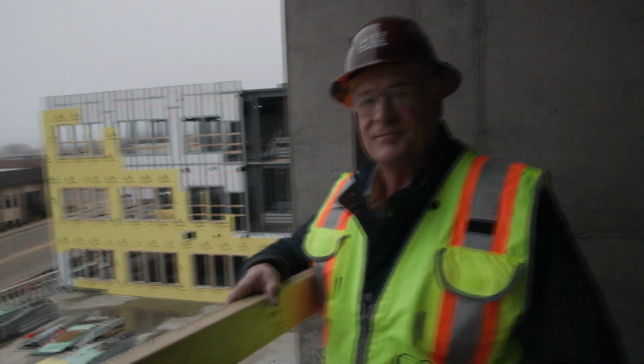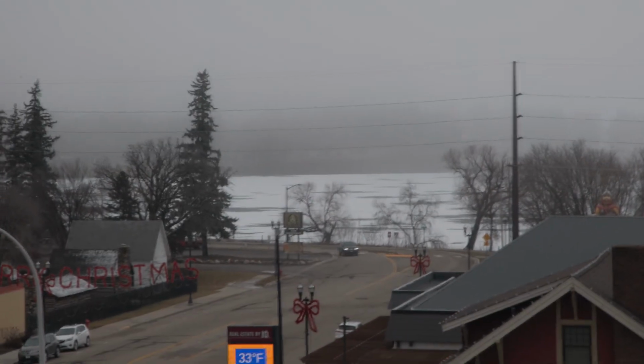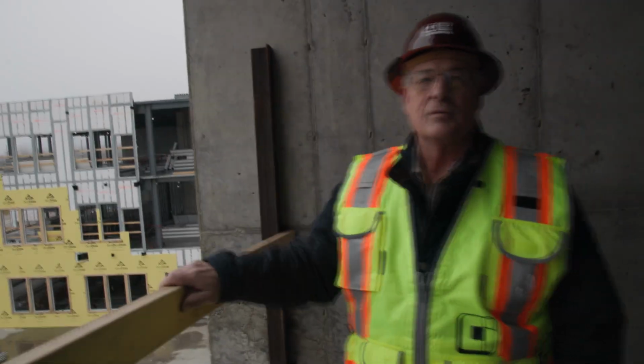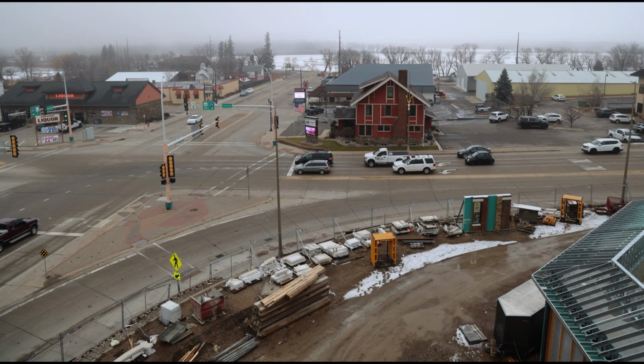Okay. And again, I'll just take a look at the view here. You can see Big Ole from here, if you zoom in, but also you see Lake Agnes in the background, Lake Henry, and then the intersection over here overlooks this. We can't see it from here, but you'll be able to see downtown. You'll see the Broadway also on the other side.